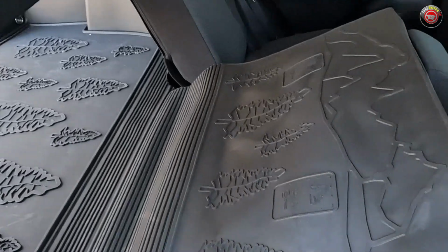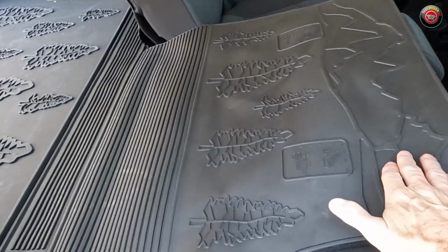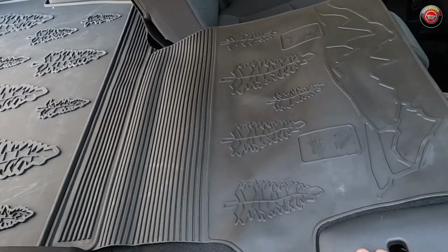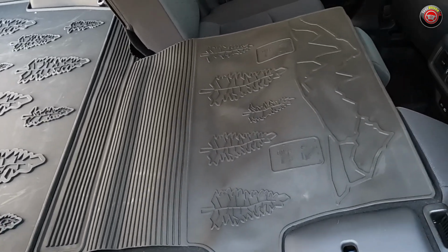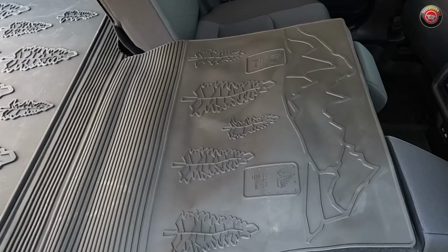And the nice thing about that mat is it's not just the floor in the cargo area. When you fold those seats down, it also extends to the seat back. So if you lay those seats down and you really load this up, you've got protection all the way.